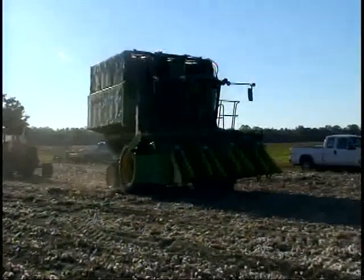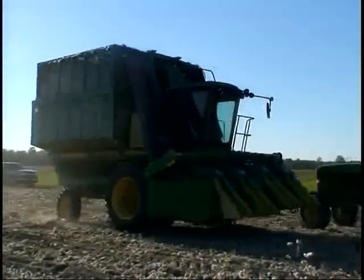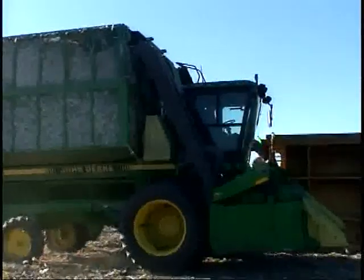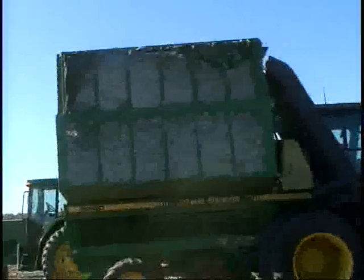What Greg is doing now is he's going to pull up here to this module builder and he's going to dump his basket. And so all that cotton, which is very loose, is going to be in this module builder. And we'll show you in just a few minutes how we pack these modules down.